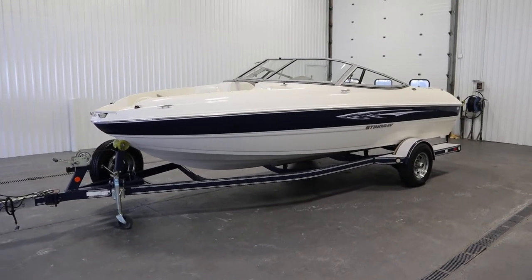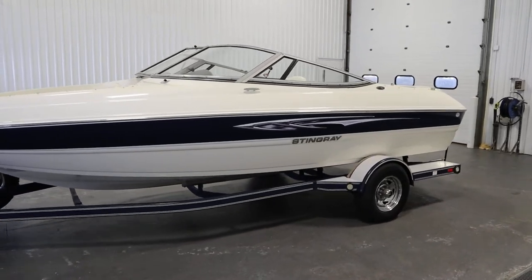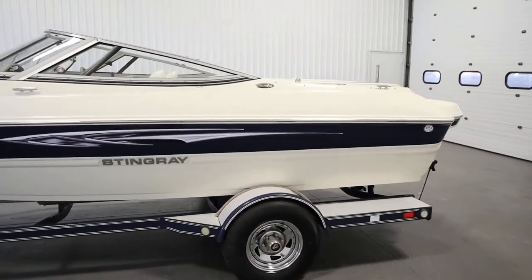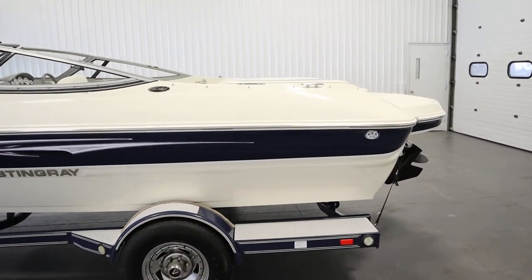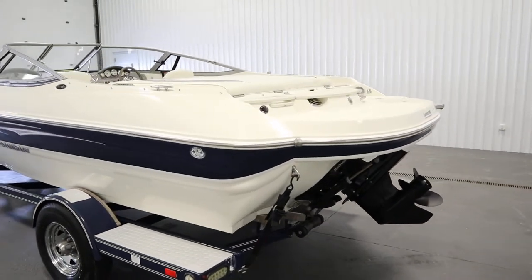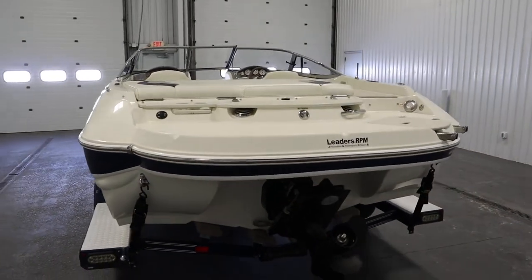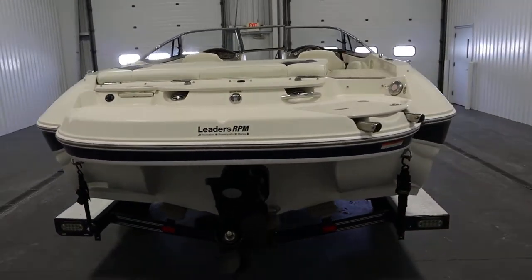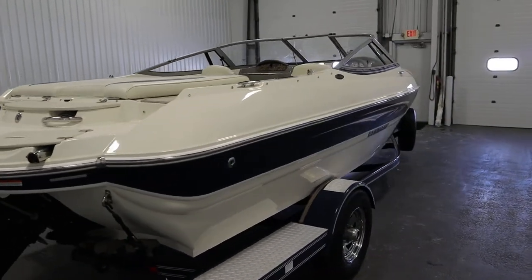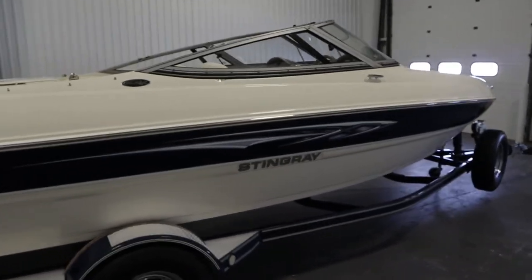Today we have a very clean 2013 Stingray 208LR with only 66 engine hours. A 220 horsepower Mercruiser 4.3 liter multi-port injected V6 inboard outboard powers this clean fiberglass bow rider. Features included with this boat include bow and cockpit covers.